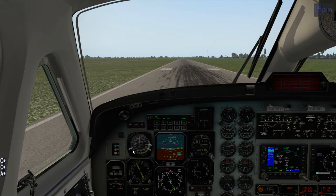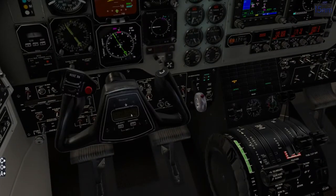Alright, so we're ready to go. So let's come down here, put our yoke back in, start our flight time right now. And it's running, plus there's a red light up here so you know.